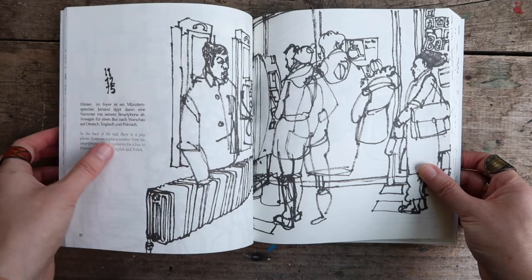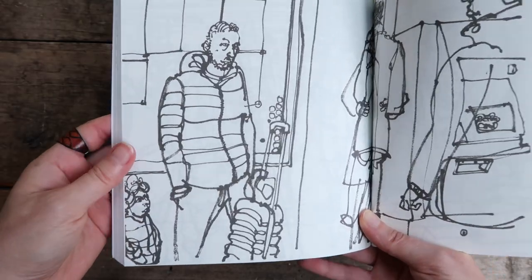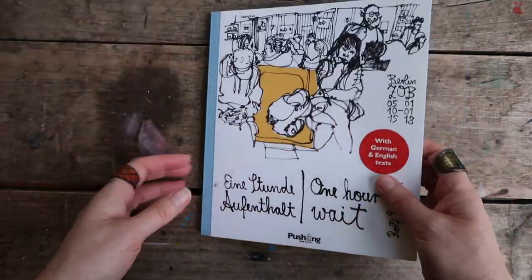And I also love how he layers. It's kind of like he's just, yeah, it's just sketches. I don't really know how to say it. I wish I could finish a sentence, but I can't. It's a good one. I don't think it was very expensive either. So there's that one.